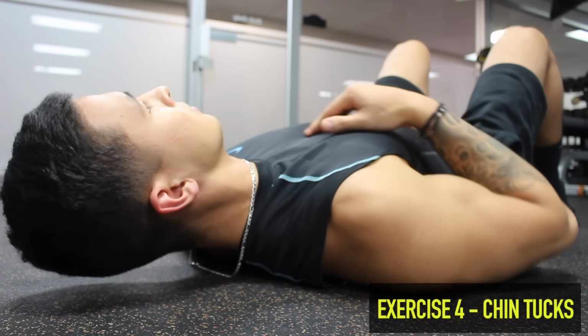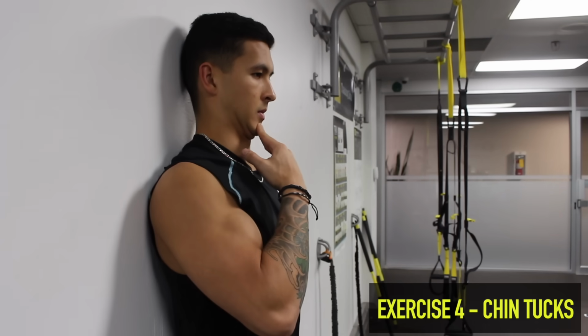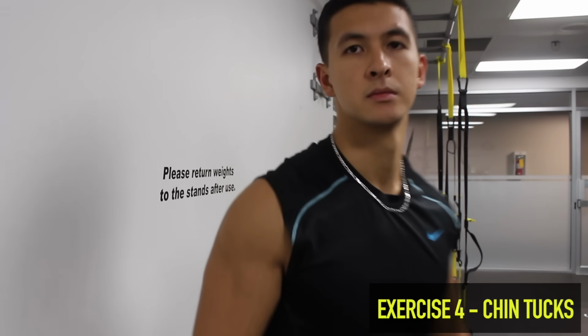And these don't necessarily have to be performed just on the ground. They can be done sitting or standing with your back straight against a wall, or even when you're driving or just standing throughout the day. Try to get around 30 to 40 reps of these throughout the day.